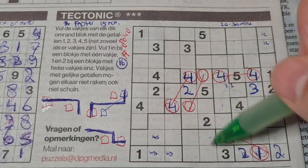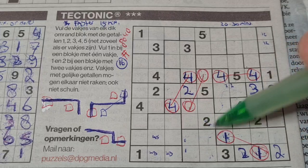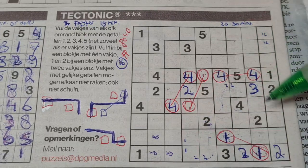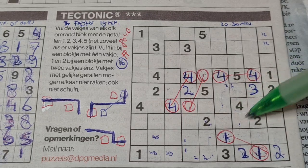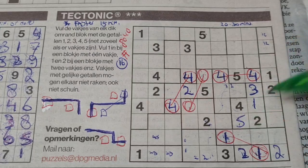Well, these 2 boxes can be a 1, so the 1 could be here, could be there. These 2 boxes can be 2, so the 2 could be here, could be there. 2 numbers left in this area for numbers 1 and 5. We have a 1 now, so no 1 there. 1 should be here and 5 goes there.